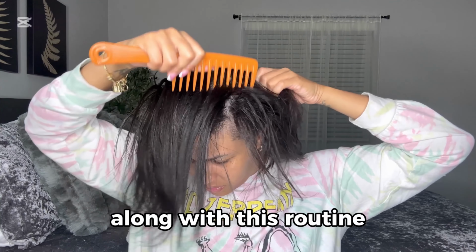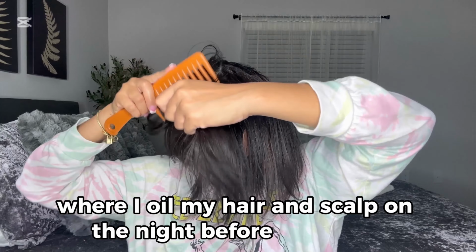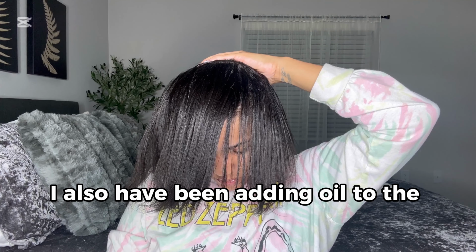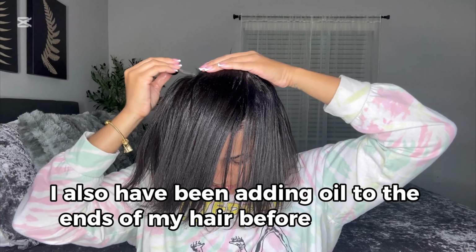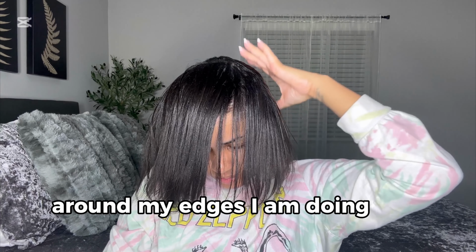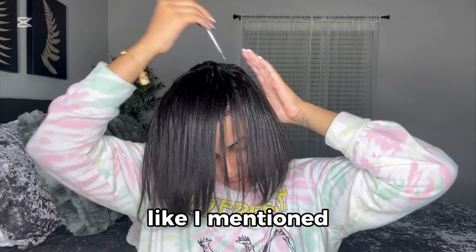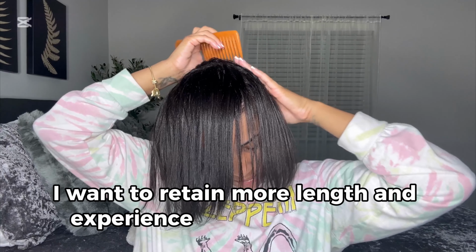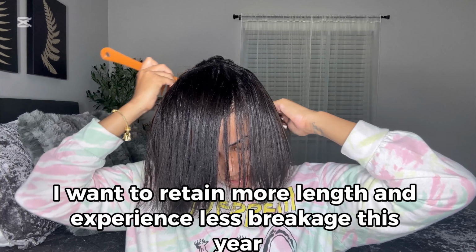Along with this routine where I oil my hair and scalp on the night before wash day, I also have been adding oil to the ends of my hair before I wrap it and around my edges. I am doing this because, like I mentioned, I want to retain more length and experience less breakage this year.